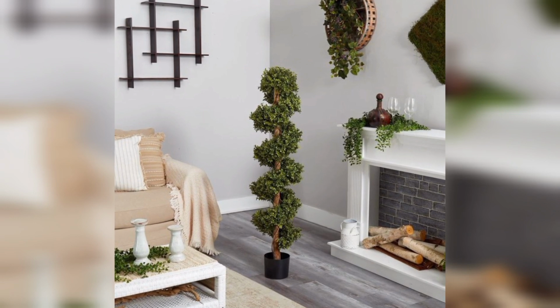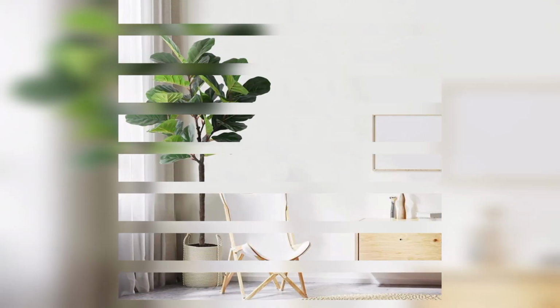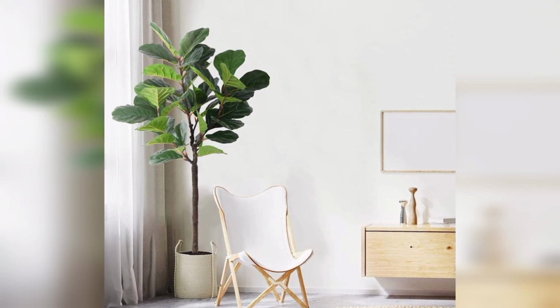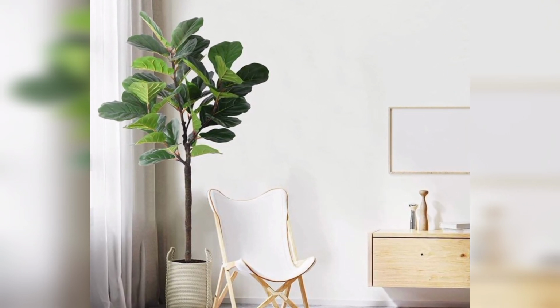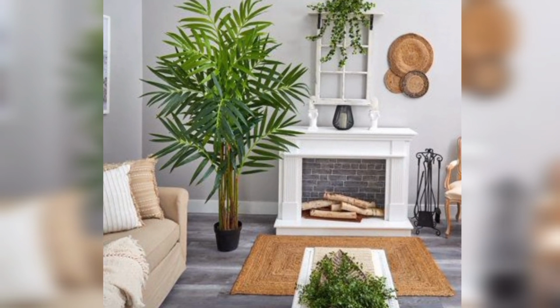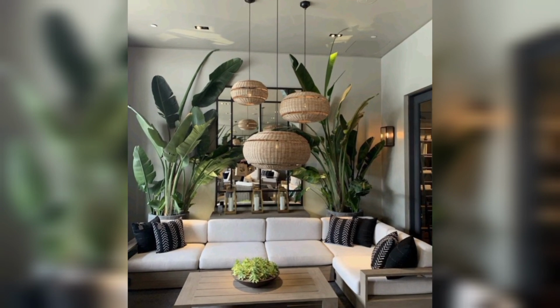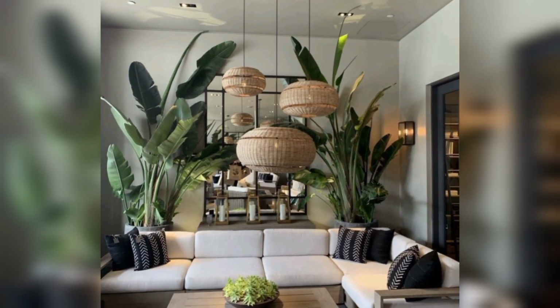Green wall or vertical garden. Install a vertical garden with artificial plants for a stunning and space-efficient living room backdrop. Next, foliage arrangements. Combine different artificial plants with varied foliage for lush and visually appealing arrangements.